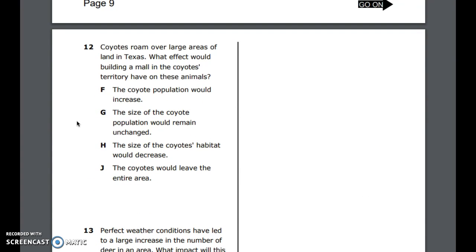Number 12. Coyotes roam over large areas of land in Texas. What effect would building a mall in the coyotes' territory have on these animals? F. The coyote population would increase. G. The size of the coyote population would remain unchanged. H. The size of the coyotes' habitat would decrease. J. The coyotes would leave the entire area.